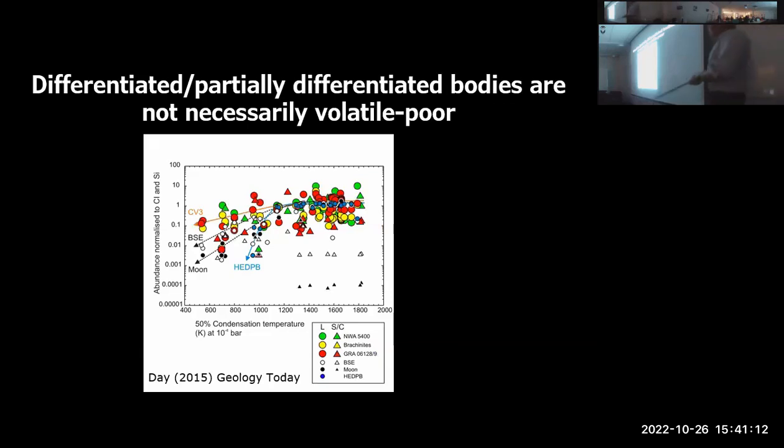If we look at those differentiated bodies and we look at the condensation temperature, so basically the way you read this, guys, is as you move down to lower condensation temperatures, these are the volatile elements. And we look at their normalized abundance to Si chondrites and silicon. So this is where Si chondrites would lie. We find that parent bodies like this is Vesta, the howardite eucrite diogenite parent body. These are very volatile poor. This is chondrites. This is the bulk silicate Earth, and this is the Moon.